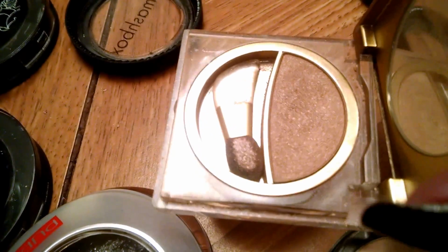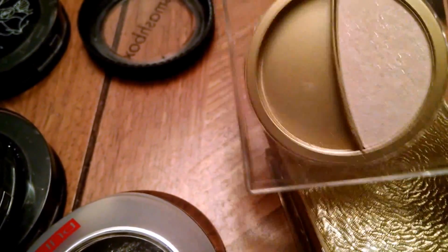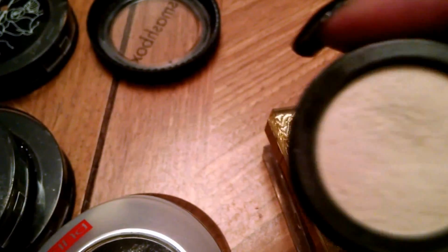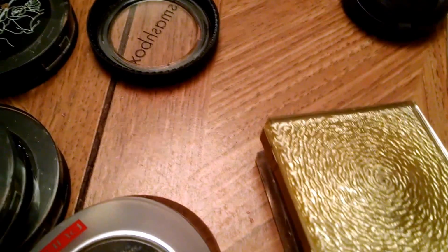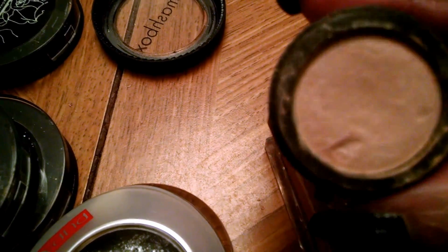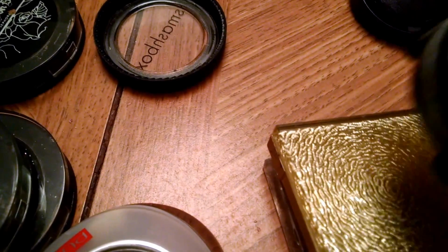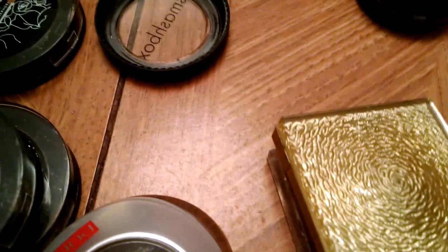And this is a Guerlain eyeshadow. I'm going to hold on to that one. And here is another Guerlain sparkly shadow. I'll hold on to that. Then I've got, wow, a couple of Lorac eyeshadows that are in the nude family. I'm going to go ahead and hold on to it. I think I'll hold on to this one as well. And then this one is a pretty shimmery sandstone. I'm going to hold on to it.